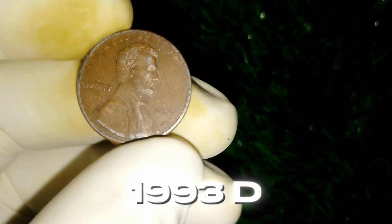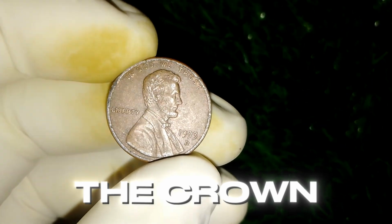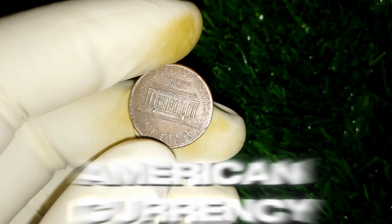But the 1993D penny remains the king of them all, the legend, the crown jewel of modern numismatics, a coin that was never meant to be but became one of the most valuable artifacts of American currency.